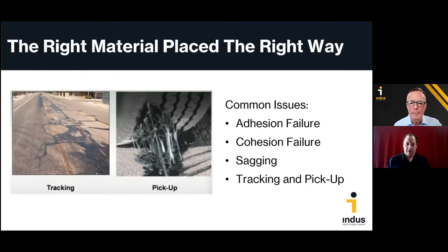So as with any treatment out there, there've been failures along the way, but don't let those failures that someone remembers on some job 15 years ago keep you from using this treatment. We've learned a lot over the years, and we found that adhering to some basic best practices can prevent these problems from occurring. And we've got some common issues here on this slide.